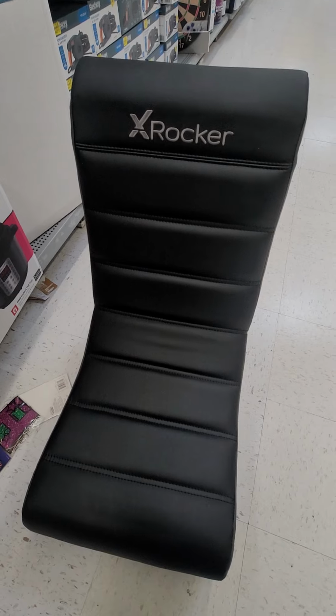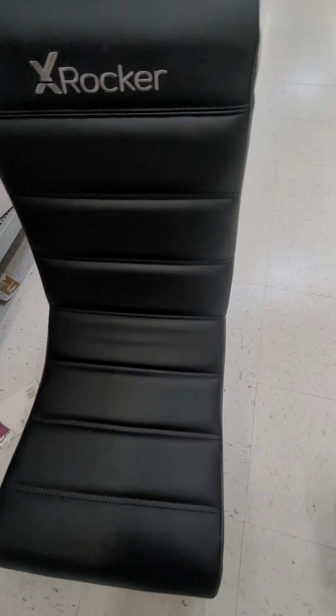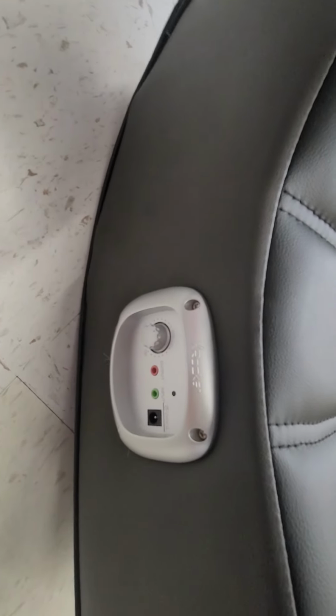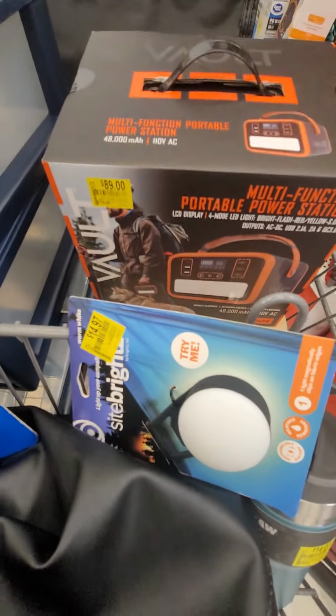Oh my goodness, my kid, the gamer, would love this. It is a rocker gaming chair. It's got speakers on the sides. Man, they're jamming here again today. This Walmart always jams. It's got all these little gadgets over here. It folds down for storage. It's on clearance for $49. I know these are a lot more than that. I might snag this. Let me get it in my cart.